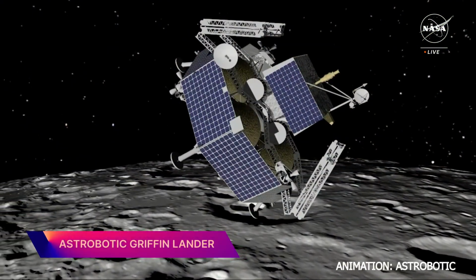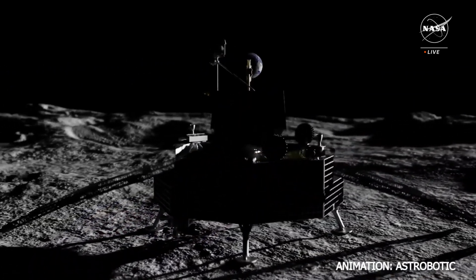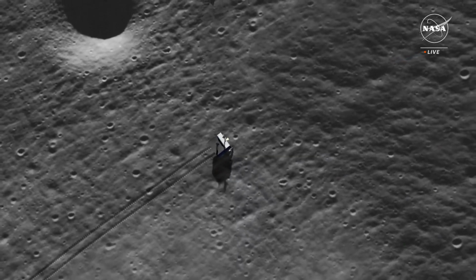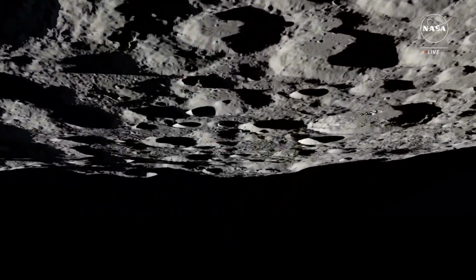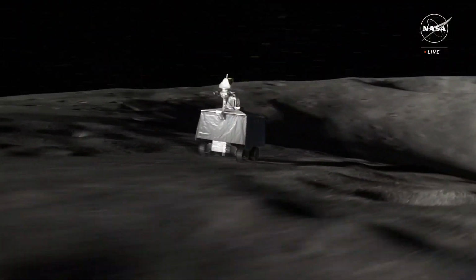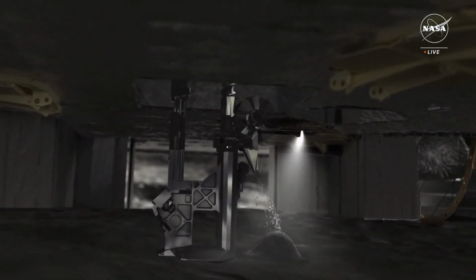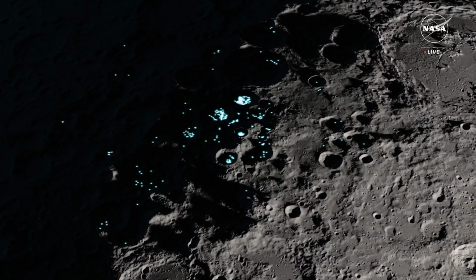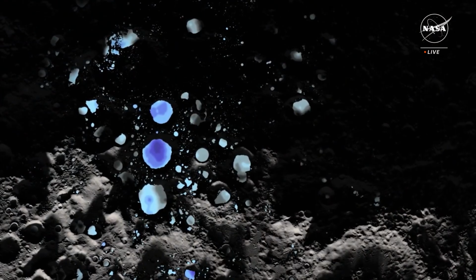NASA has selected Astrobotic for Viper's lunar delivery under CLPS, or the Commercial Lunar Payload Services Initiative. And when Viper gets to the moon, it will search for ice on and under the lunar surface near the moon's south pole. About the size of a small car, it has a drill and three science instruments. Together, they will work to uncover how frozen water got on the moon in the first place and what has kept it preserved over billions of years.